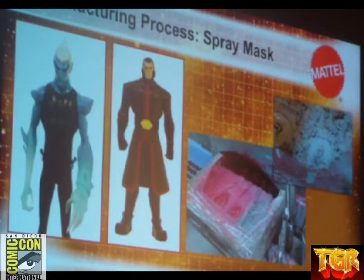The drawback of the spray mask is that after about 10 passes, you've got to go in with a wire brush to clean it up again to make sure your area is nice and crisp and clean. Otherwise, you get a lot of hazing and a lot of deformity in your spray mask.